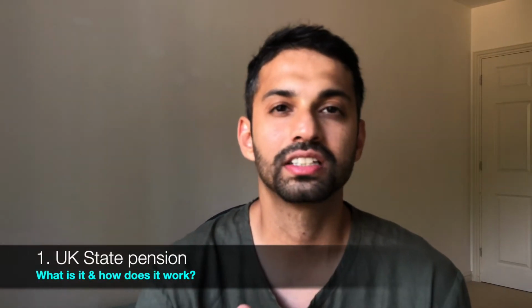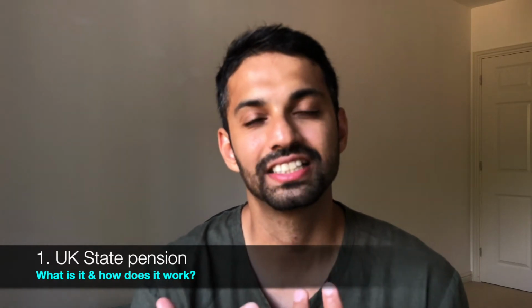Now the state pension is basically a pension that the UK government will pay you once you have reached retirement age. Historically that retirement age has been 65, but if you're in your 30s or 40s, then by the time you reach that retirement age, it's likely to change.